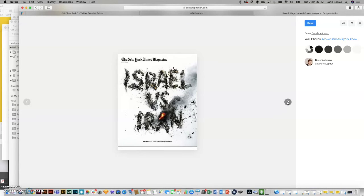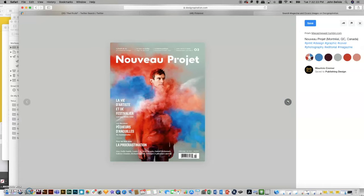So here we have the New York Times magazine, Israel versus Iran. When will it erupt? So they basically done this custom art, and then they use just one cut line. A lot of magazines will use multiple cut lines. So you see this French one. Not only does it have sort of the masthead at the top, but it has multiple cut lines. So along the top, these are probably departments within the magazine, and these ones down the side are stories that you can find inside the magazine.